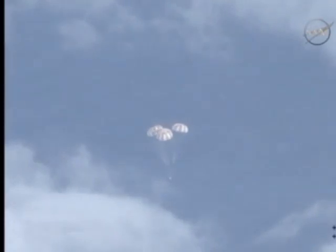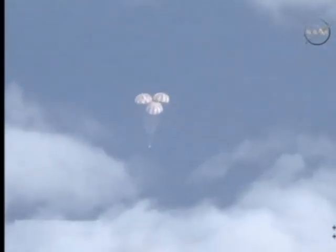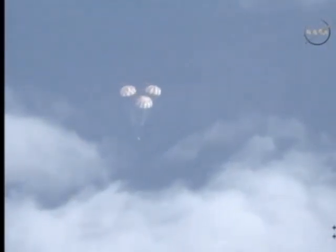4,000 feet. Three good main chutes reported from the USS Anchorage. That's confirmed here in Mission Control. From a high-speed rate of 20,000 miles an hour to a gentle return back to Earth more than 4 hours and 20 minutes after it took off on a Delta IV heavy rocket from the Cape Canaveral Air Force Station.